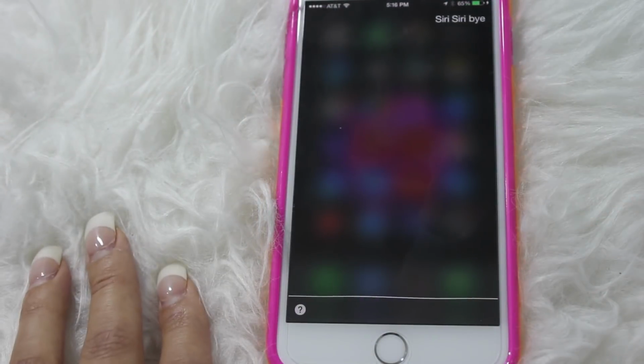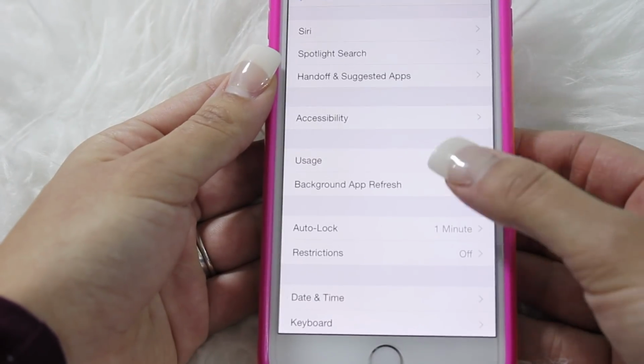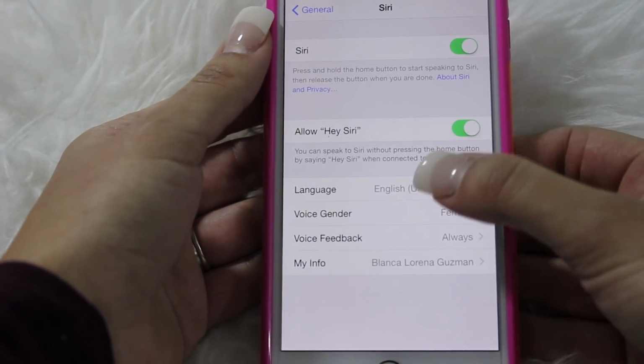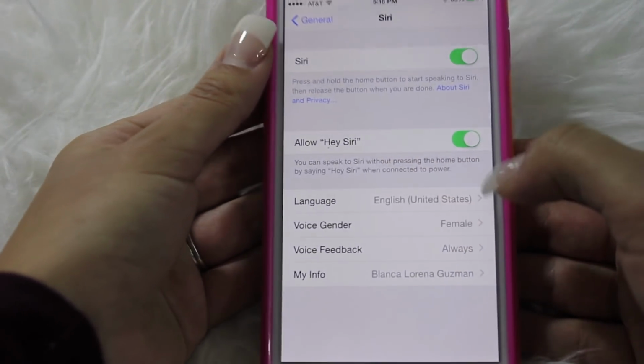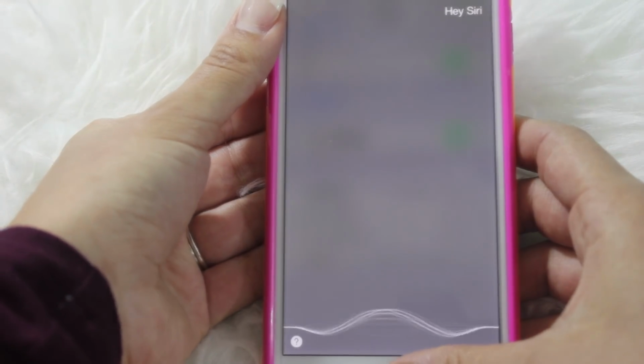If you want to enable that, of course you have to go to your settings and you go to Siri, and then you can turn on Hey Siri. There she is again. No, I don't want to talk to you.